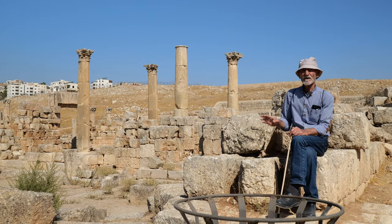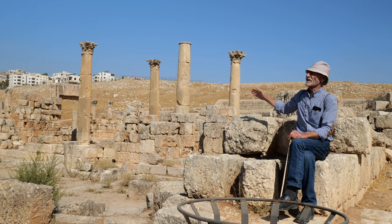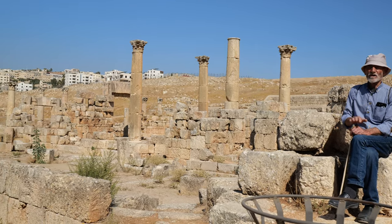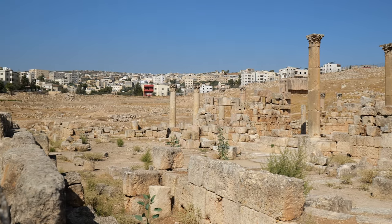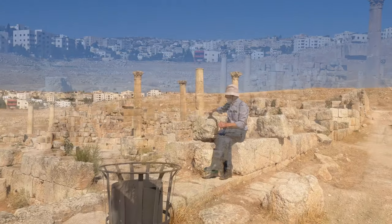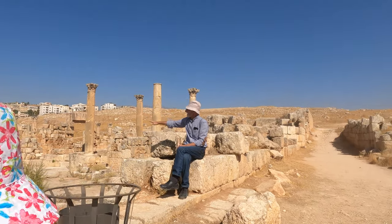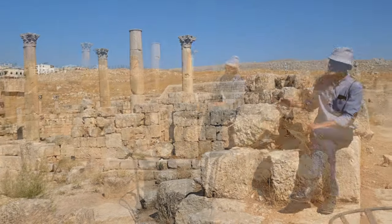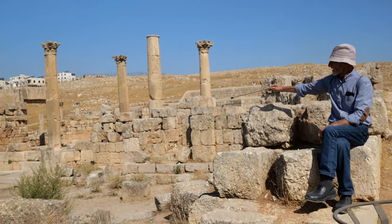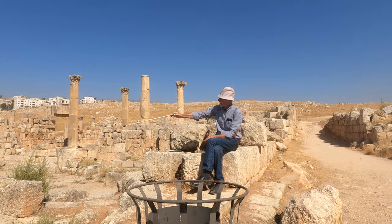Here we approached the remains of three Christian churches built next to each other. Like all the classical churches, a rectangular building from the west to the east, usually with three entrances through the west wall. The nave was completely paved with mosaic. A little remains of the mosaic floor to the right side of the floor there, and some other little remains along the left wall and the side.